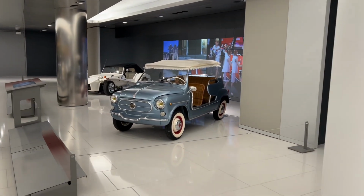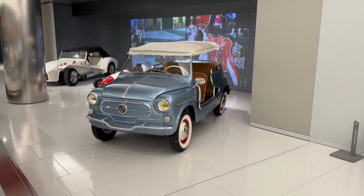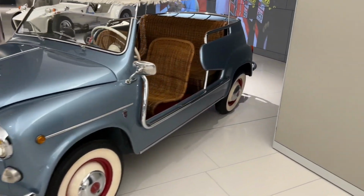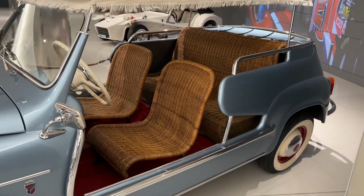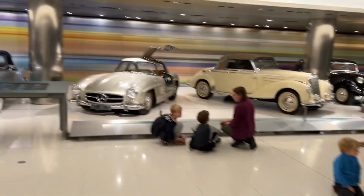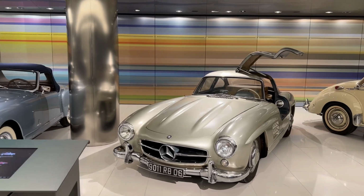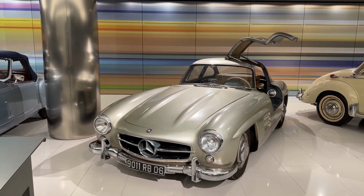I did want to talk about the interior of this car, which I thought was hilarious. The seats in this car are actually wicker, which look very uncomfortable and very unsafe. This is a 1955 Mercedes 300 SL with those iconic Gullwing doors. Very valuable car.